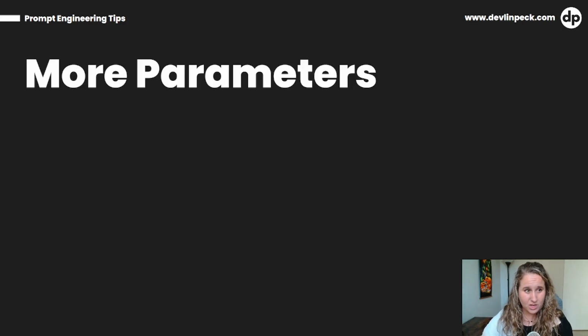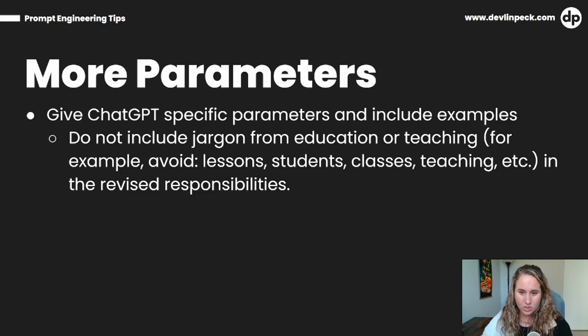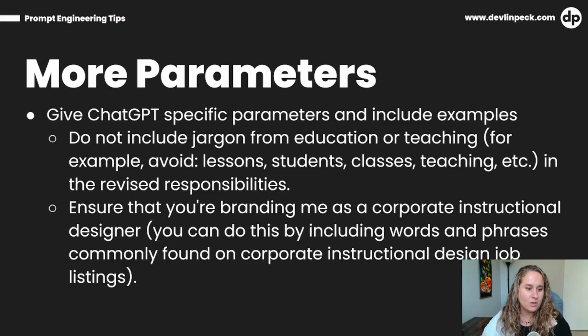In the second message, I decided to input this as an additional message where I was giving it more specific parameters and including examples. I said, do not include jargon from education or teaching, and then gave it specific words to avoid, like lessons, students, classes, teaching. And then I found that it was important to be clear about where I wanted that to happen. So I said, don't include that in the revised responsibilities specifically. And then this we found was a big game changer in getting better output. So we said, ensure that you're branding me as a corporate instructional designer.